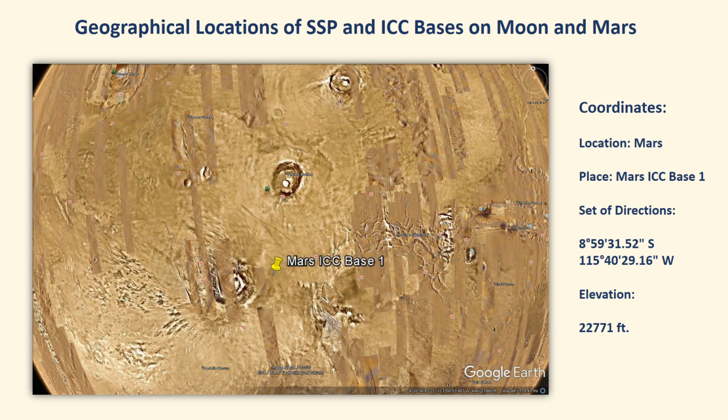Mars ICC Base 1. Location Mars. Set of directions 8, 59, 31.52 south, 115, 40, 29.16 west. Elevation 22,771 feet.